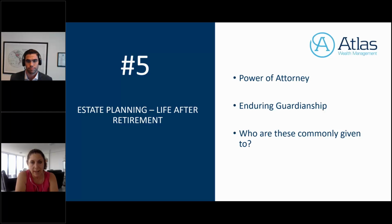So they're very different roles, and sometimes they're the same person, sometimes it's the children, sometimes it's the lawyer. It could be a lawyer and an accountant working together for a particular client. It could be a financial advisor and an estate planner working on behalf of that client.